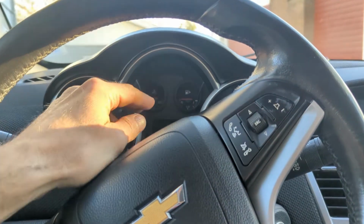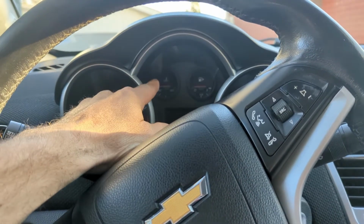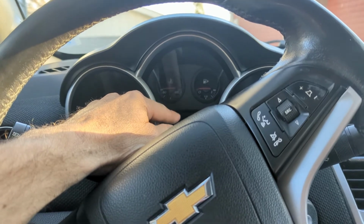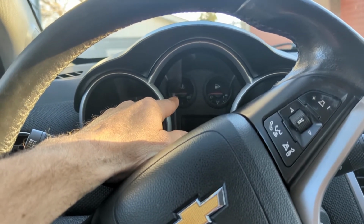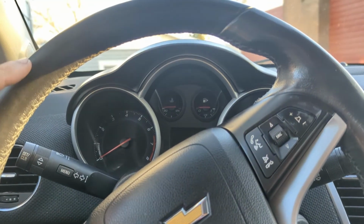I did drive the car for about half an hour today, and my temperature gauge, which was frozen the last time, appears to be working fine today. So what I'm going to do is leave those alone for now.